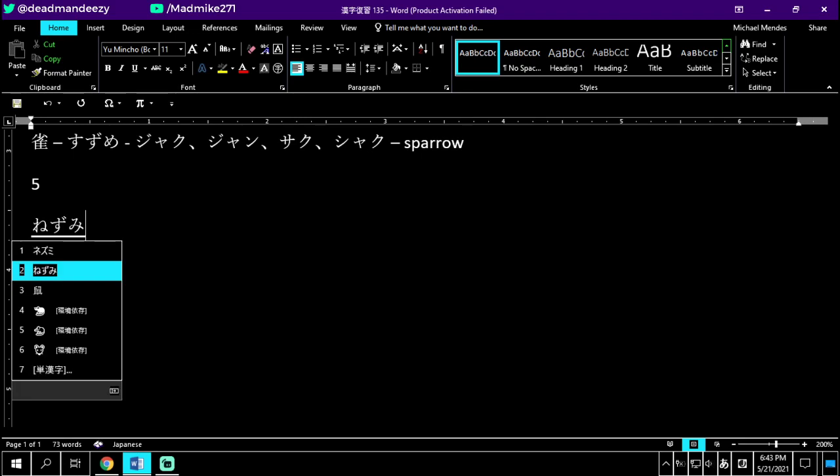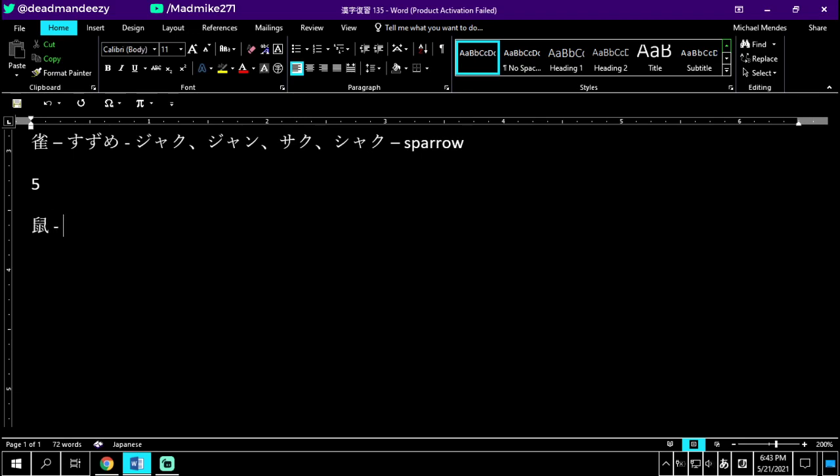Nezumi. Let's get the full kanji. There we go. Nezumi is our kunyomi. Can also just be nezu. Onyomi is so or sho. So or sho is a rat. Nezumi, nezu. This is a rat, a mouse, or dark gray.